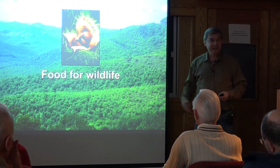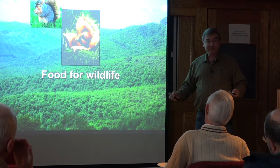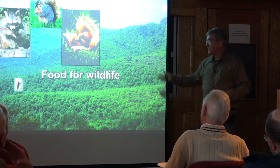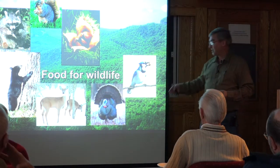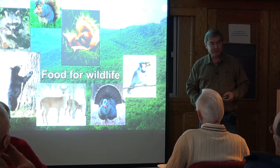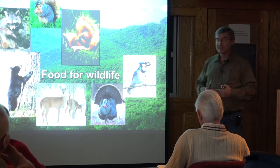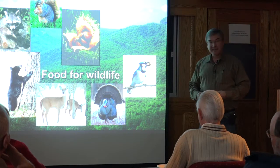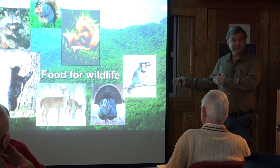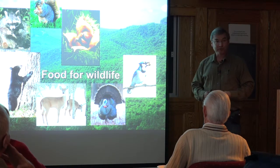You say, okay, a nut crop. So why is that important? Well, a lot of wildlife like it, and not only squirrels, but raccoons, bears, deer, wild turkey, blue jays, all different kinds of wildlife like to utilize American chestnut. Now, that's just the nuts. But there's a lot of other things about chestnuts that help support the forest.